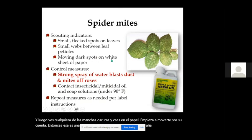Control measures, again: you can spray them off, blasting them and the dust off the roses. Now, spider mites don't fly, they just walk around. They kind of use their web device on the end of their posterior to swing like Tarzan from leaf to leaf, from a tall plant to a short plant. But once you spray them off, other than the ones that may hatch out in the next day or so, they won't readily come back onto the same roses. Again, you can use a contact insecticide or a miticide if they come back in force.